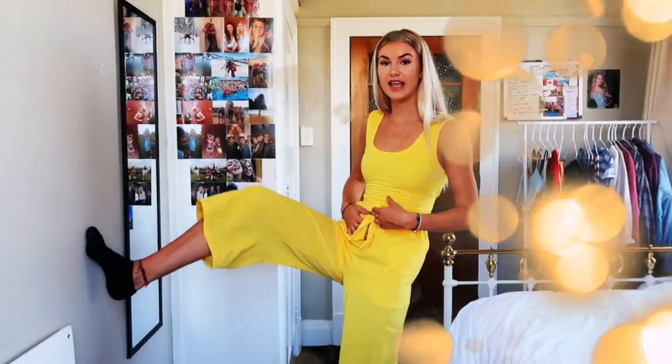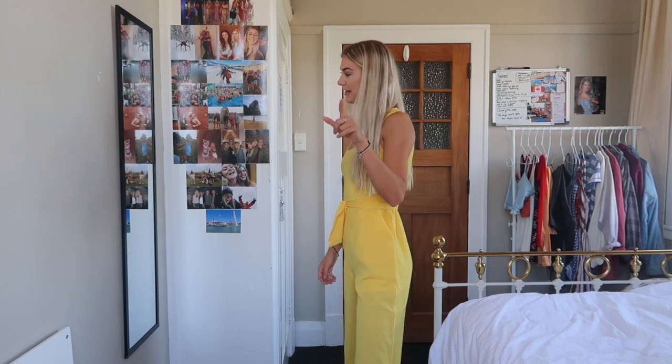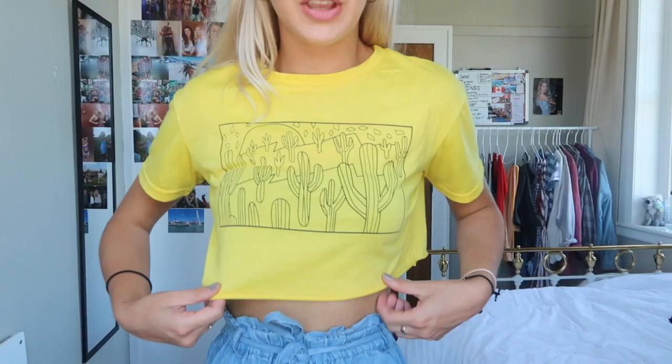It's not as skin tight and revealing as the top obviously is, but the bottoms, I don't know if you can see, are flaring. I actually really like it. I don't know why. I think it makes me look more tanned, but I'm not 100% sure. I'll find out when we redo the footage. Yeah, this is my overly yellow jumpsuit. Let me know what you think of it, if I should actually wear it or if it should stay locked away in this wardrobe.